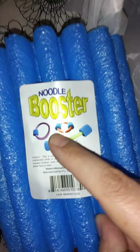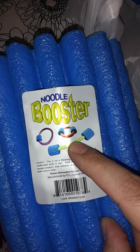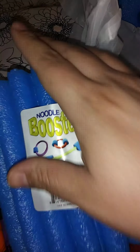Actually, I need to go get some pool noodles. They have really thin ones at the Dollar Tree, so I might go to Walmart and get some of the bigger ones. But I kind of want to do some circles or this, and like gladiators, old school gladiators where they hit each other with something similar, or maybe like ring toss. I don't know. We'll see. 2 of those. I thought that was pretty cool. Everybody has been hauling those.